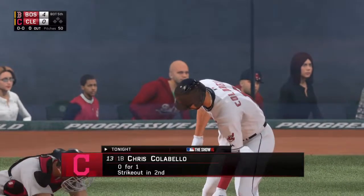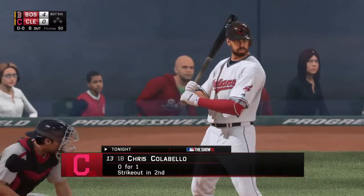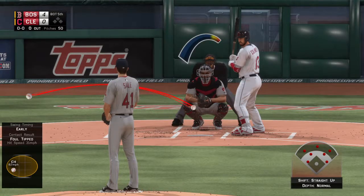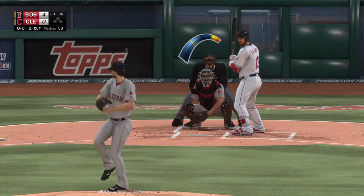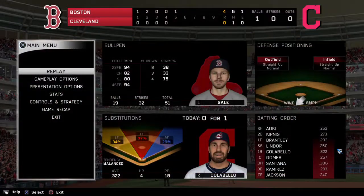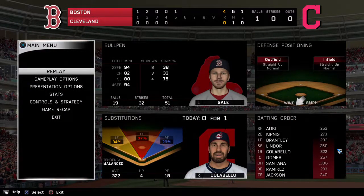Leading off the inning, Chris Colabello. And they'll need him to get something going here. Boy, they've got some work to do here, but there's still a lot of time left in this game. So just chip away, chip away. They'll start him here with a changeup, but it's taken for ball 1.